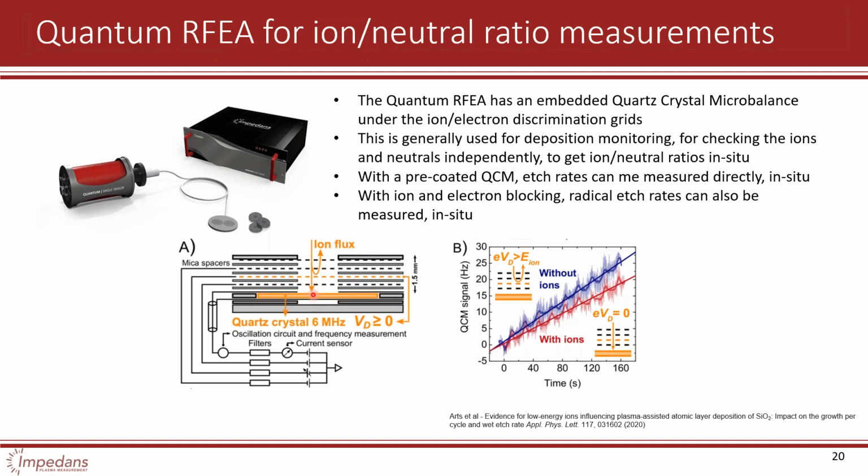But we've also built a QCM into it, a quartz crystal microbalance. If we turn all these grids off, all of the gas species, the neutral species, and the ions will hit the QCM, and we measure deposition due to everything. We then switch this on, and we repel the ions, so only the neutral species can get through the grids. So we can see the ion to neutral deposition ratio.